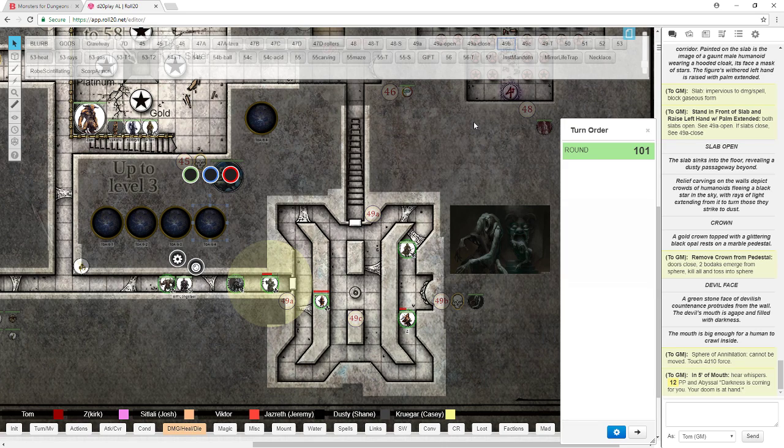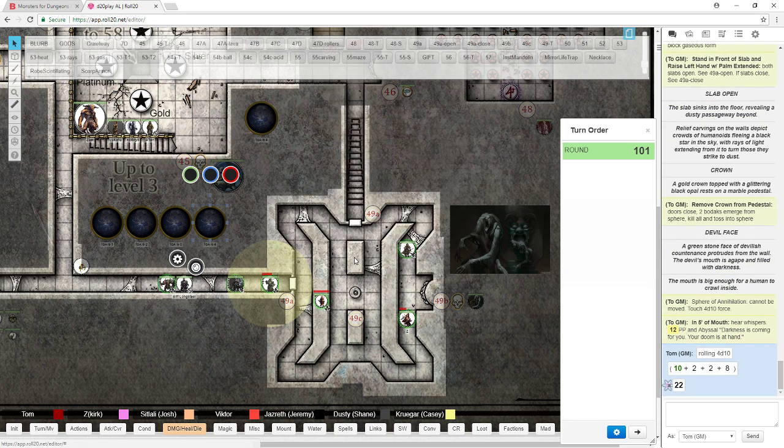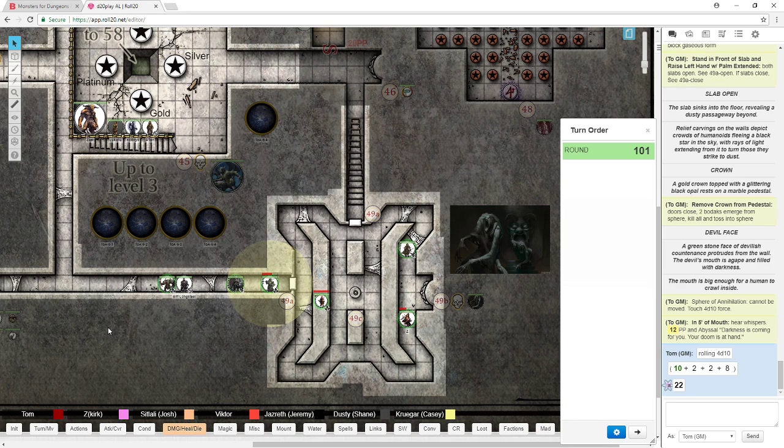I'm gonna tell my wasp, the one that's left, to fly inside and then fly back out. Nice. Okay. All right. Okay, your wasp touches the darkness, and when it does, it takes 22 force damage and is consumed. So don't touch that.